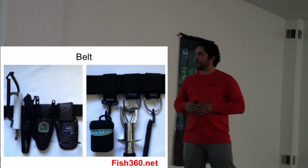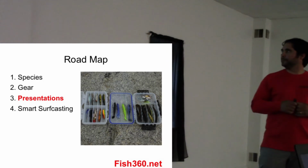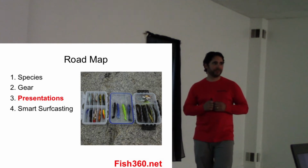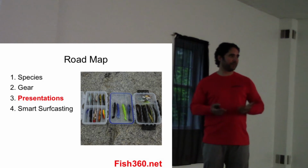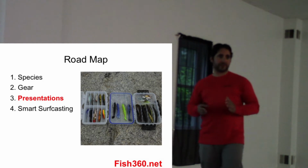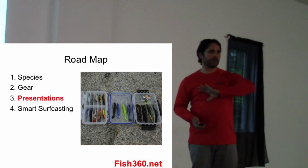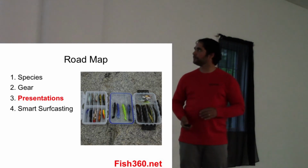Here's the fun part: presentations, right? So by presentations, I mean lures. There are more freshwater lures than there are saltwater lures, literally. Just open up Bass Pro Shops or Cabela's or any of those books, it's huge. We would need an entire college semester to cover them all, right? I'm going to show you a cross-section of lures that you could fish throughout the whole water column and any structure that will hold fish, right?